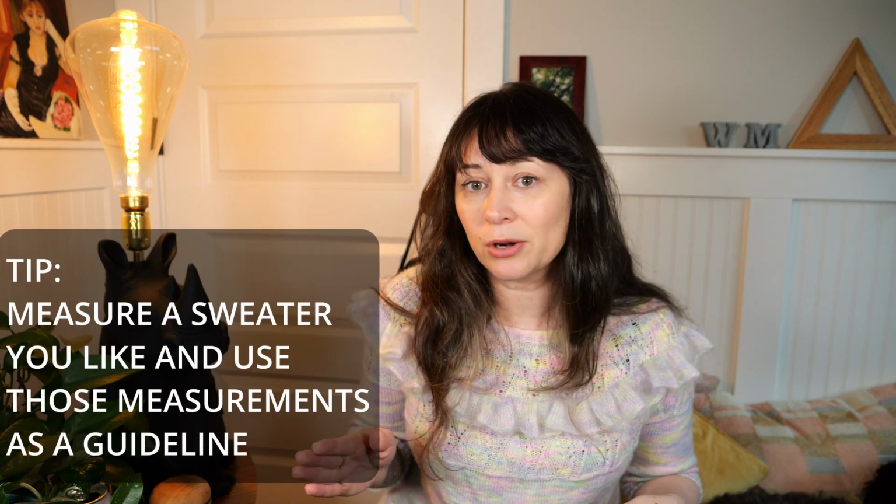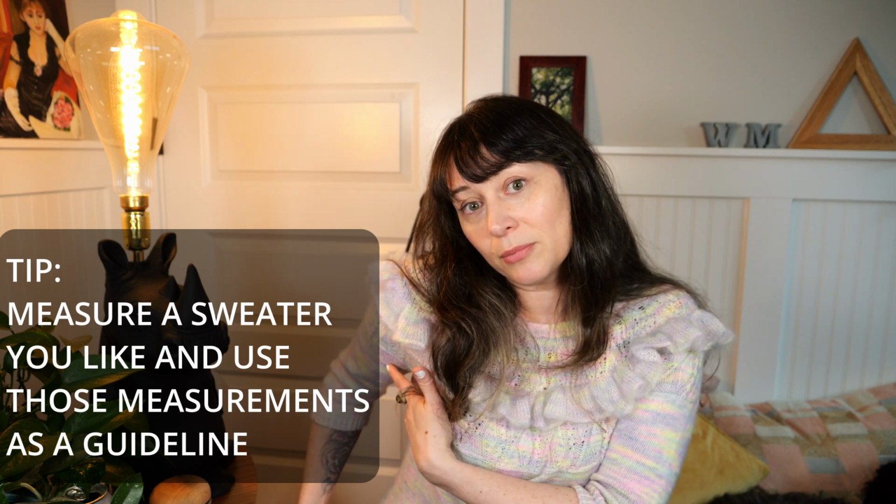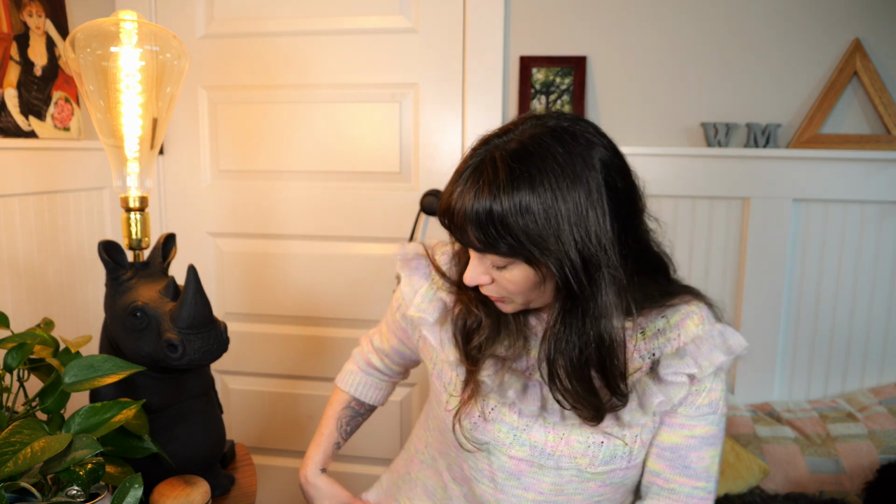I believe the only thing that I did differently was actually make the body a little bit longer. And the way that I decided the length of that, because it's bottom up, you can't really try it on, what I did was take a sweater that I like the fit of and the length of, and measured from the armpit to the hem and used that length for my sweater. So I did make it a little bit longer, and I really like how it turned out a lot.